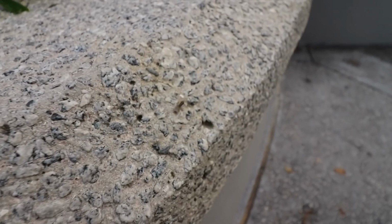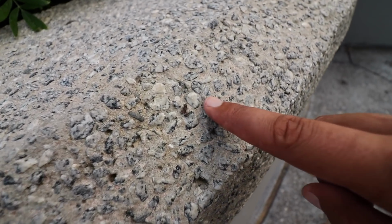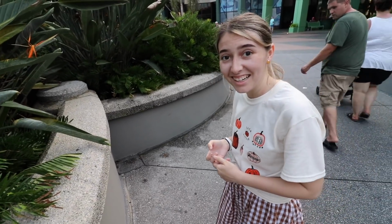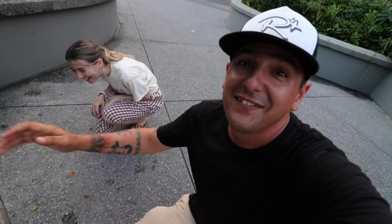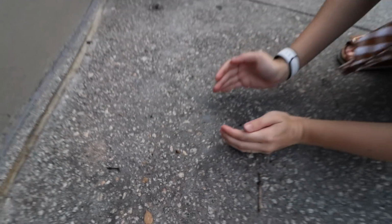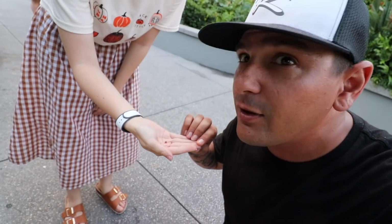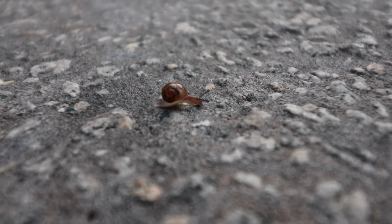Look at tiny frog. That's the tiniest frog I've ever seen. He's so cute, he's getting away. Oh my gosh, he jumped. Please tell me he's alive. Is he alive? Oh my gosh. He survived, he's right by that tiny snail. Oh my gosh. This is the best day ever. Tiny fiance, tiny frog, tiny snail. We're in tiny land. It's so cute. Hope it wasn't poison. Everyone loves the stupid frogs.